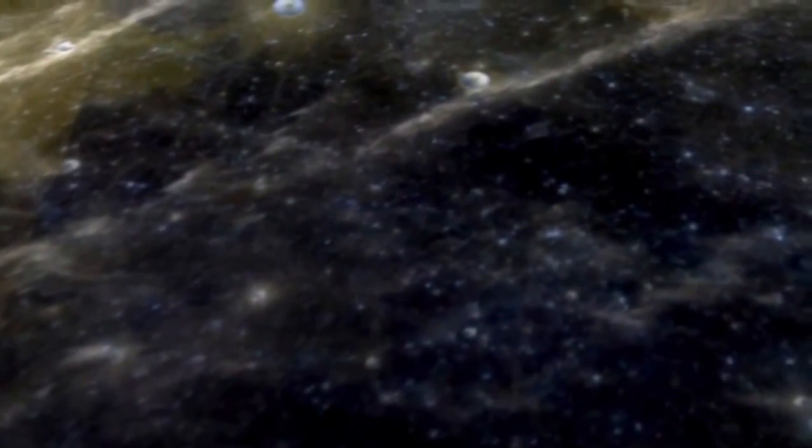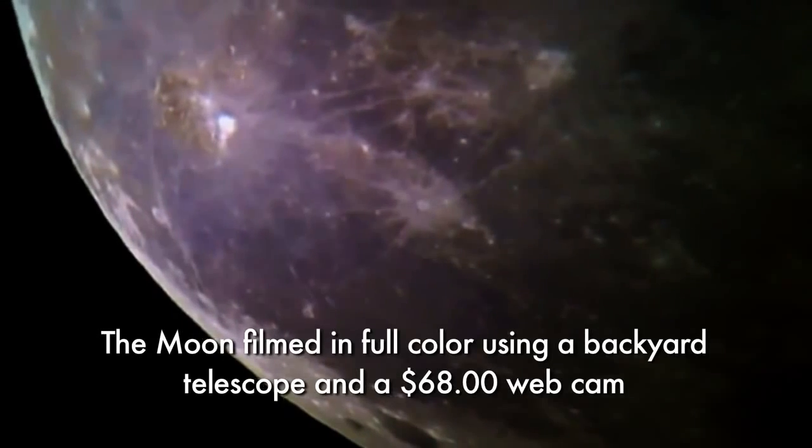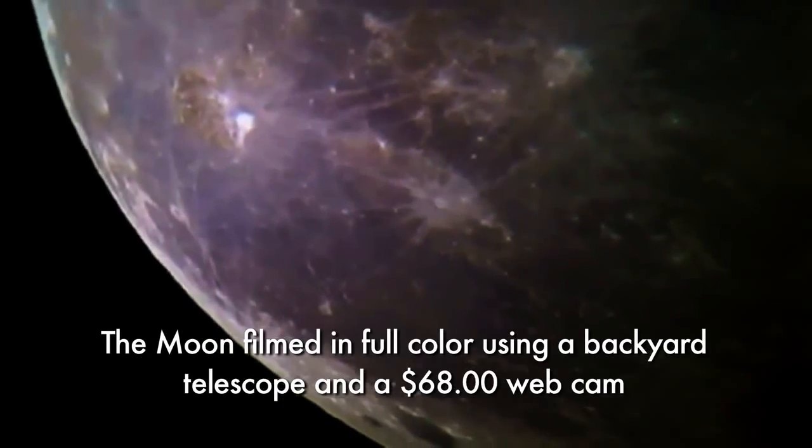Celestial. Trailer number 1. It's only 1 minute and 8 seconds long. When they went to the moon, they forgot to tell us about its true natural color. This is a film that challenges anyone to prove to us the moon is gray. It's not. The moon filmed in full color and using a backyard telescope and a $68 webcam. Colors galore.